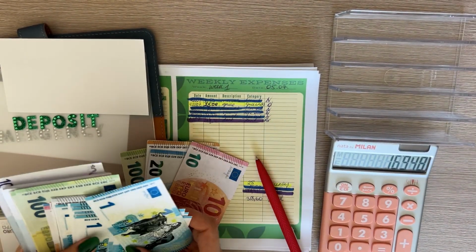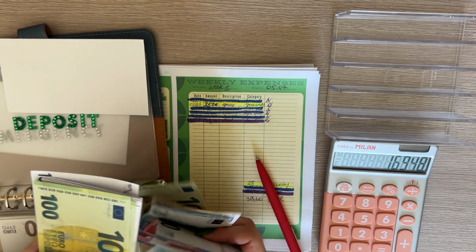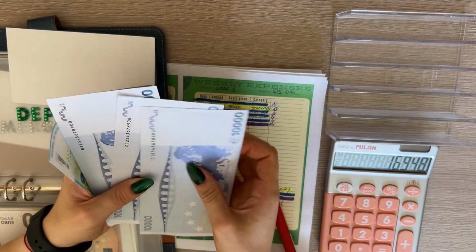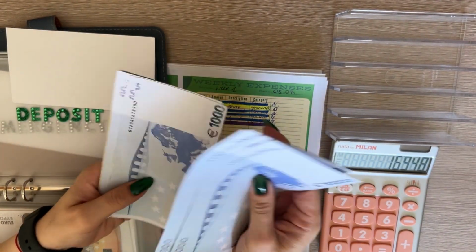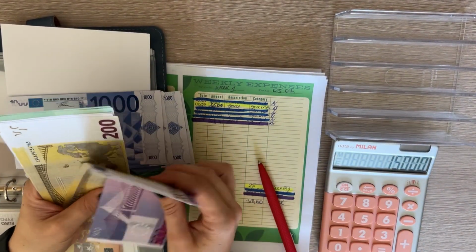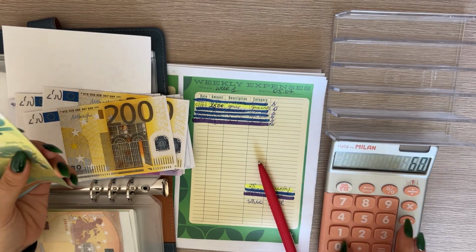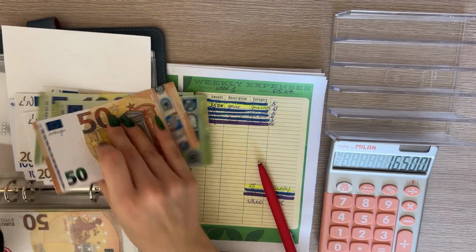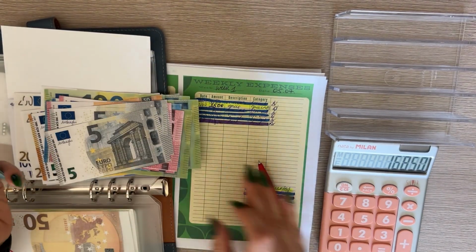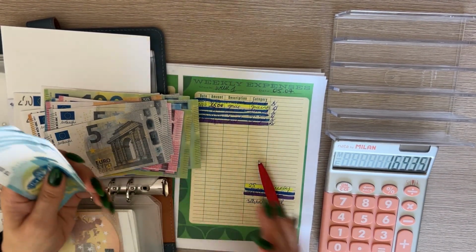This is getting quite hard to count, but I'm not complaining. I will definitely need this money for the first down payment. And let's count. So we have 10,000, 11,000, 12,000, 13,000, 14,000, 15,000. So that's 15,000 plus 500, 700, 900, 200, 400, 600, plus 100, 200, 300, 350, plus 20, 40, 50, 60, 70, 75, 80, 85, plus 1, 2, 3, 4, 5, 6, 7, 8, 9, 10, 11, 12, 13.